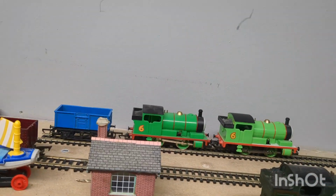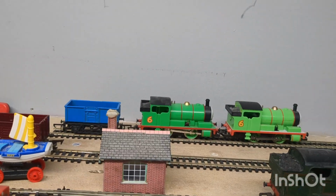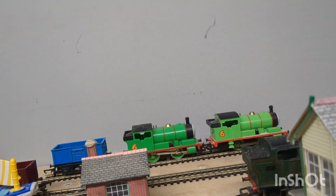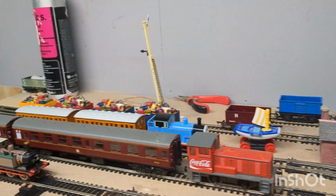Therefore, in terms of the story of my layout, I don't know if you'd call it that, the slate comes up from the hills and gets transferred onto the standard gauge trains, which then can be taken down onto the main line. So yeah, that's the layout update so far.